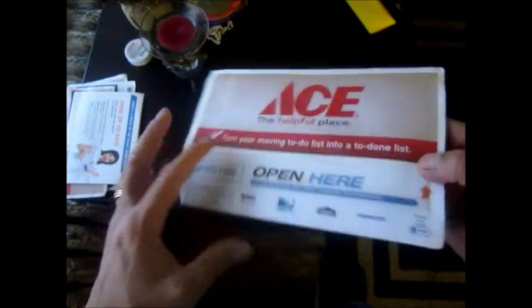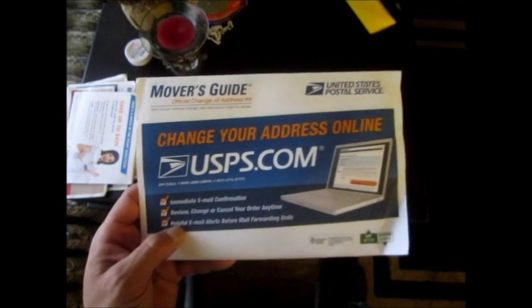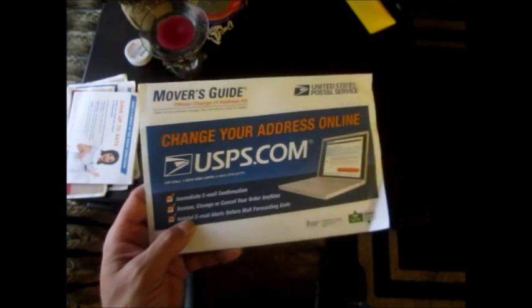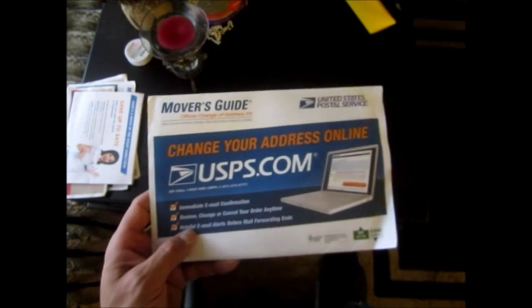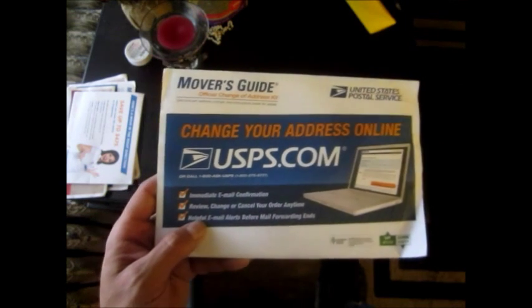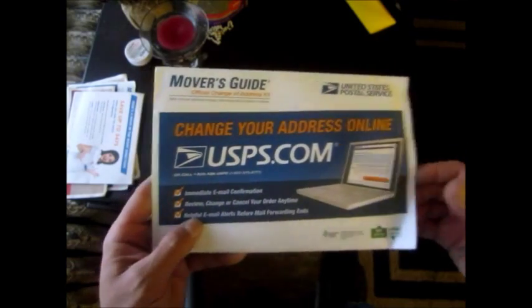Okay, everybody, I'm going to show you how to change your address. If you're moving from one address to the next, you want your mail to follow you. Another reason to change your address is if you move from an apartment or a house and you don't want your mail sitting in that mailbox. How's anybody supposed to know you moved, or is the mailman supposed to know you've moved?